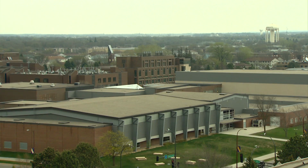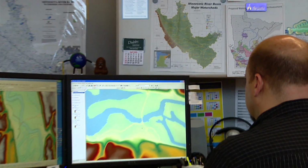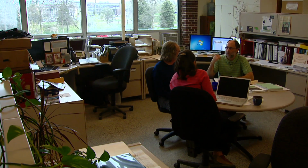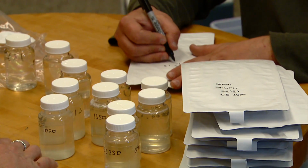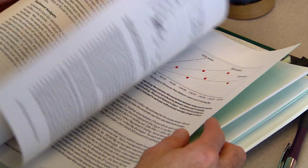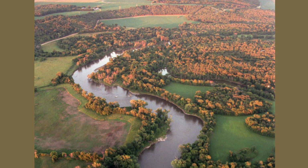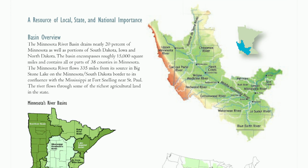The Water Resources Center at Minnesota State Mankato also keeps tabs on Hazel Creek and the entire Minnesota River Basin. We're involved with river and lake studies, monitoring water quality, looking at chemistry and biota. The center collects data and publishes a report on the trends in water quality. We do the State of the Minnesota River report, which comes out every 2 years.